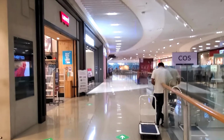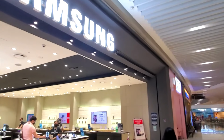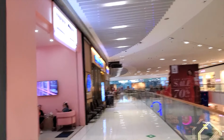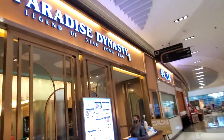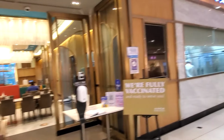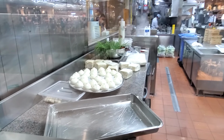Kipling, Levi's. Oh, yes. And then down, even further down, they have a Manam. Which, if you guys know Manam, they have the best crispy sisig in my opinion. I love their sisig. I usually get their sisig and their palabok. This place is not new, but oh, that's cool. Some sort of bakery stuff. Oh, it's a DIY bakery. Paradise Dynasty. Guys, my family, we love this place. Got some pretty good xiaolongbao there. And they even have a view of the kitchen, so they have the xiaolongbao that they're rolling out.